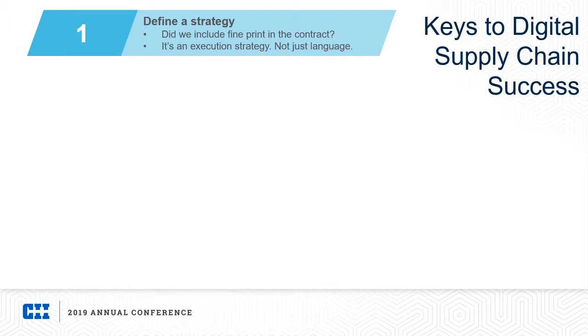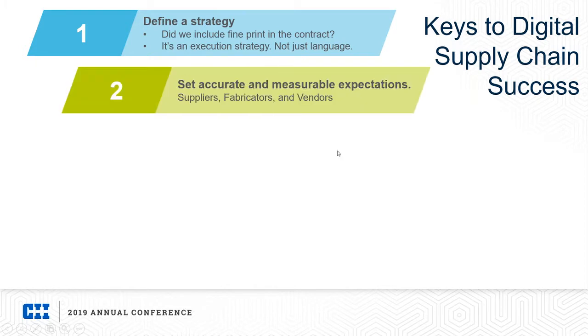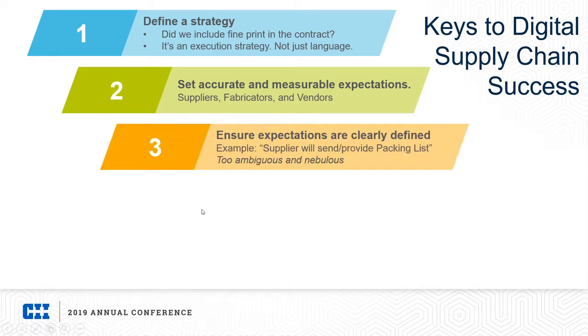I think number one is define a strategy. And when I say define a strategy, it is a programmatic approach to deploying a digital supply chain. It's not just language in the contract. It's not just fine print that somebody will put an RFID tag on an asset. It's understanding the responsibilities of all parties. It's including detailed contractual language, and it's also selecting software systems that can help automate some of the processes throughout the digital supply chain. In addition, it's setting accurate and measurable expectations with all suppliers and fabricators in your ecosystem, as well as ensuring those expectations are clearly defined.